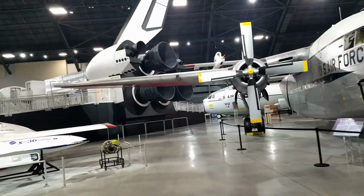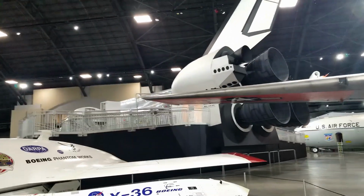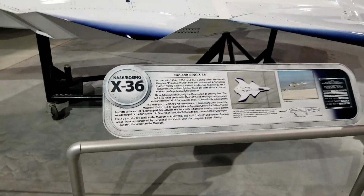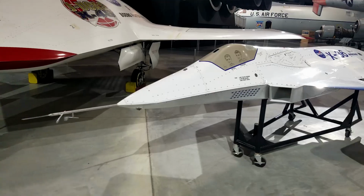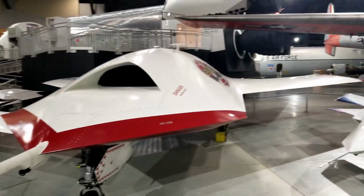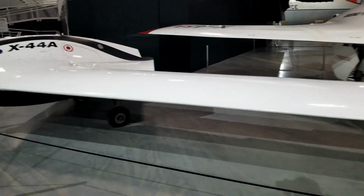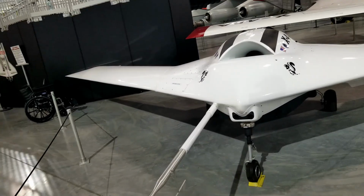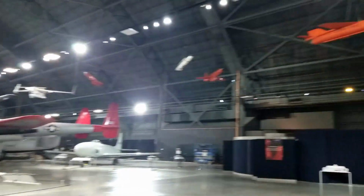And we're getting back over into the advanced technical stuff. There's the Boeing X-36 experimental plane. The X-45A. No cockpit, it's unmanned, as most of these are. Don't know what this one is. It's a neat little one. Again, you got a bunch of them hanging up above.